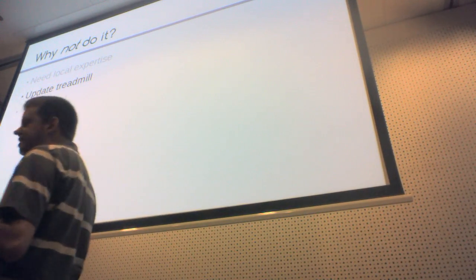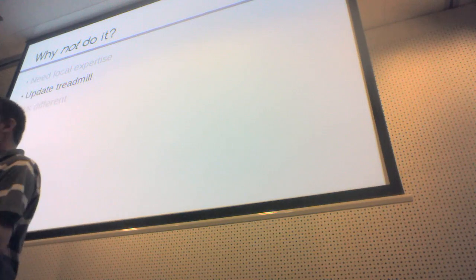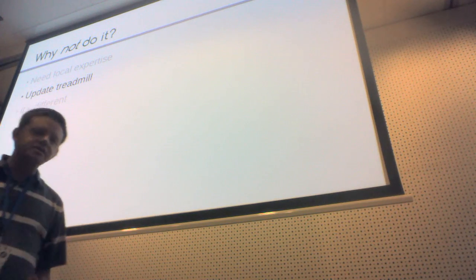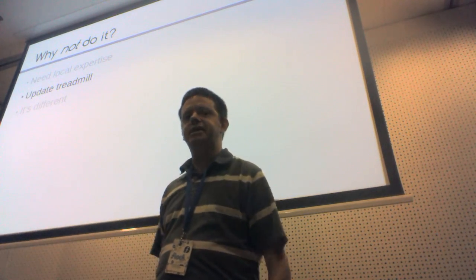The second reason I often hear people saying, why would you use Fedora, and this is very specifically Fedora, is the update treadmill. The fact that you've got a release cycle that's good for a year, you've got new releases every 6 months. Isn't it a lot of work to do the changes? Isn't it a lot of work to keep everything up to date?